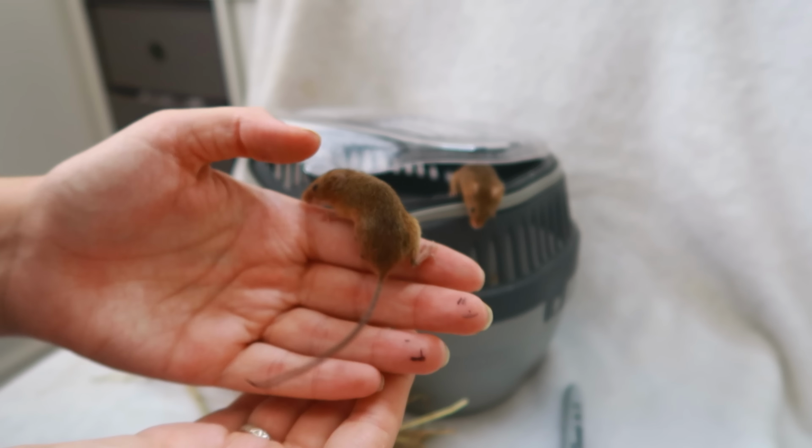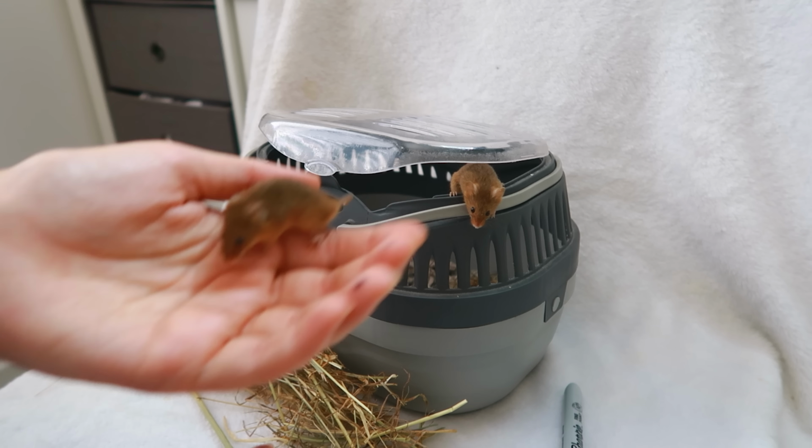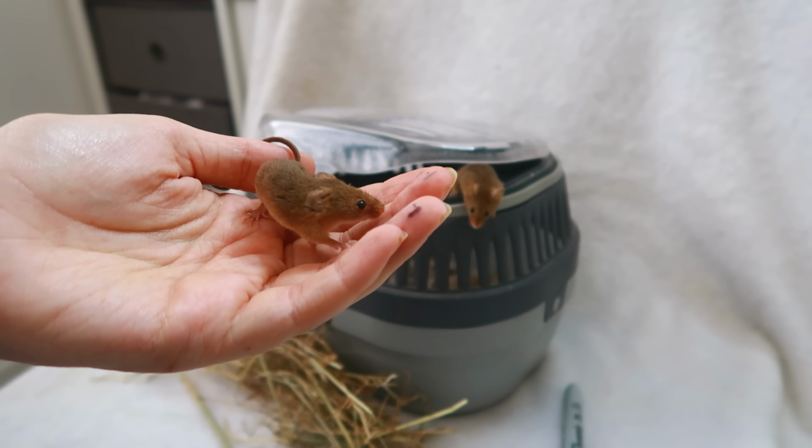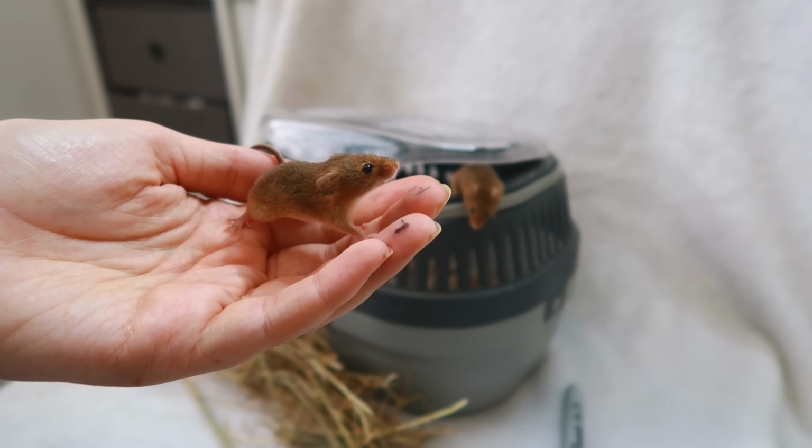Sometimes you can allow them to walk out onto your hand and they will sit there for a while and look around and be quite content. Other times they're going to go absolutely crazy, run up your arm, around your back, so just be very careful.